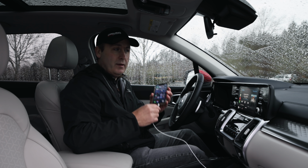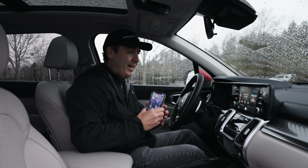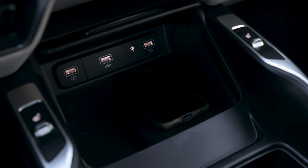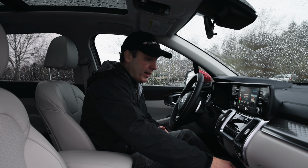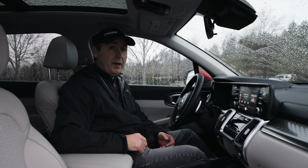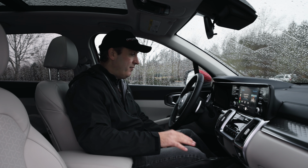Boom, CarPlay. Not just CarPlay, wireless CarPlay. I love it. In fact, you can then use the wireless charging pad, which is located right over here, and keep your phone charged while at the same time still using CarPlay, all without a cable. It's very futuristic, and I love it.